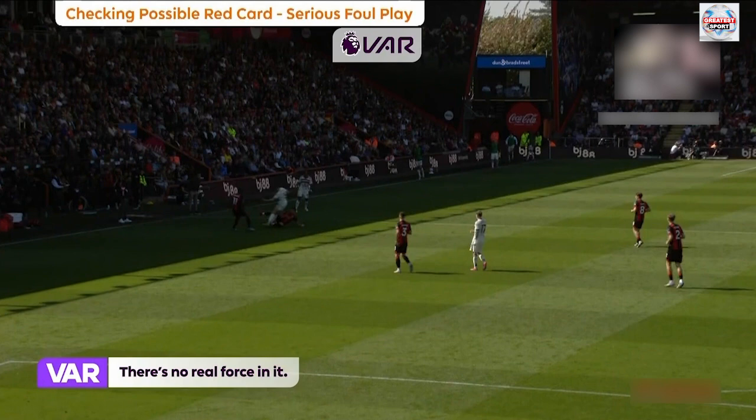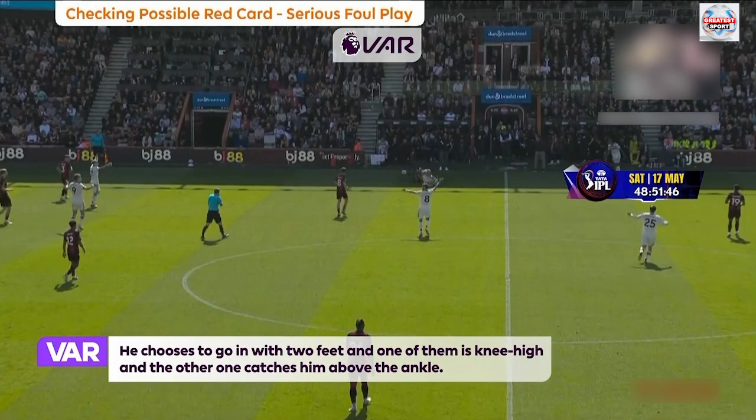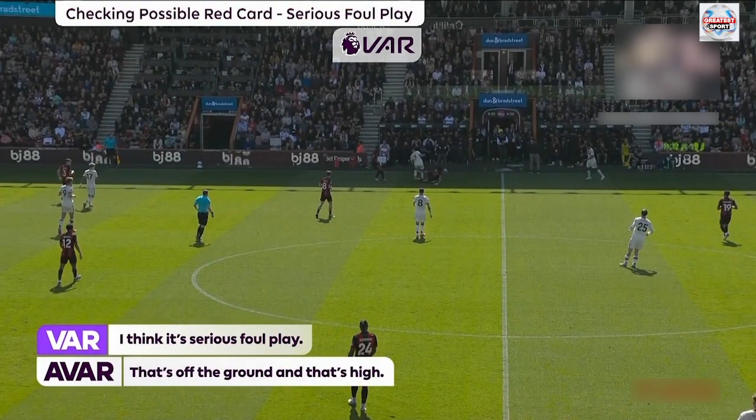I just do not like the way he's gone into that tackle. He chooses to go in with two feet and one of them is knee high and the other one catches him above the ankle. I think it's serious foul play. Both of them are off the ground. That's off the ground and that's high.